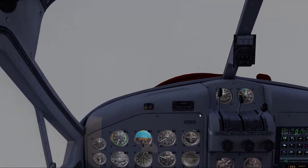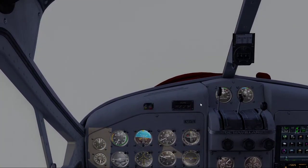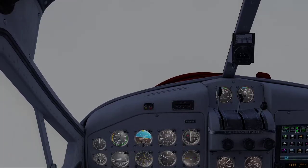323 Kilo Tango, contact Boston approach 133.0. Good night. 133.0, 323 Kilo Tango. Good night. Set to maintain 4,000, join the runway 4 right localizer. 4,000, join the localizer, 4 right.